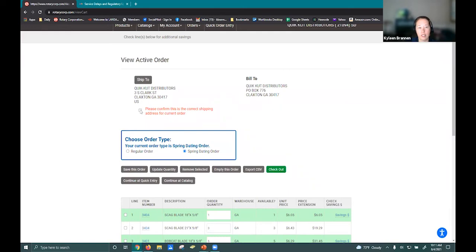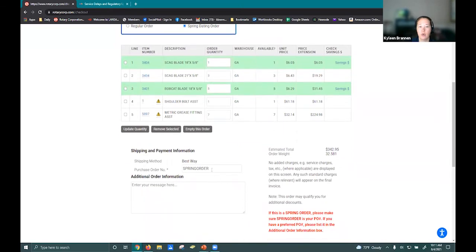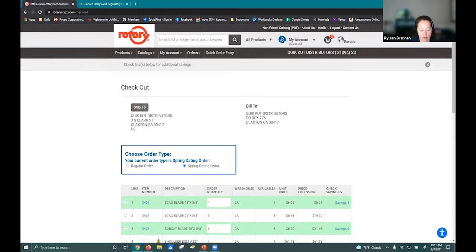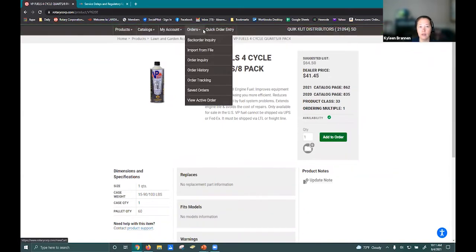We do a lot of redundancies to make sure that the item is getting shipped to the correct address. They can change the ship to if they have that option as a dealer. Once they check out, they can put a purchase order in, they can put additional information in, like if they need a lift gate on their delivery, anything like that. We also have items, if they add them to their order, that are required to only be shipped by truck line instead of FedEx or UPS.